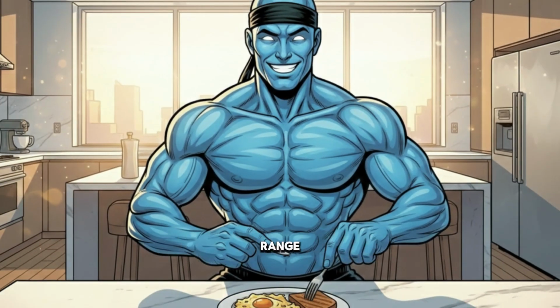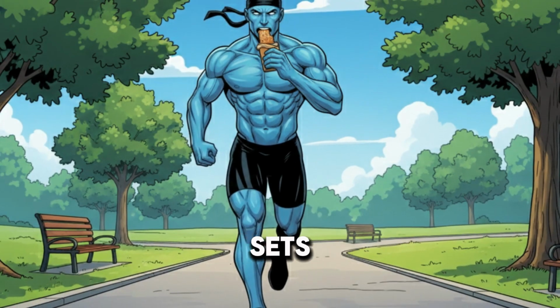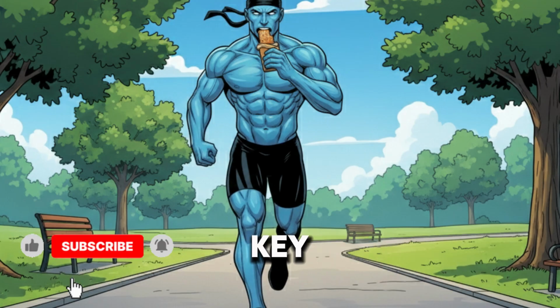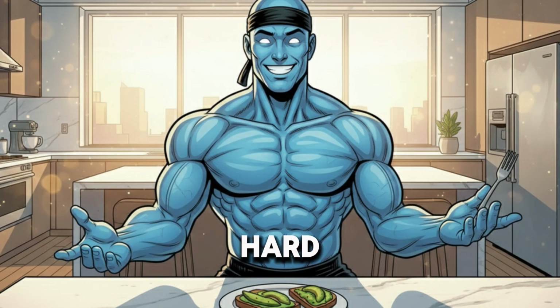The 6 to 12 rep range is generally effective for hypertrophy, but occasionally incorporating heavier low rep sets or lighter high rep sets can stimulate muscle fibers differently. The key is training with intensity. Your final reps should feel challenging. If every set feels easy, you're likely not pushing hard enough to trigger adaptation.